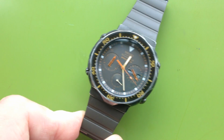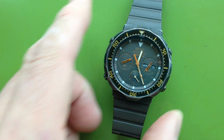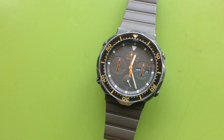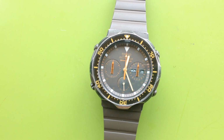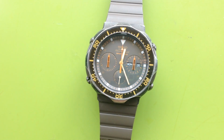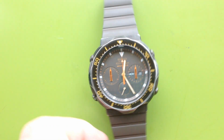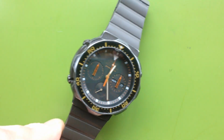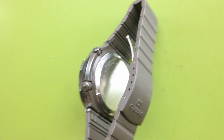I mean, the dial is excellent and the hands are excellent. They're really super cool watches. I just don't really wear it as often as it should, and I don't like being a hoarder. And so I think it would be neat for somebody to be able to pick this up if they were looking for something truly unusual, because this is truly unusual.